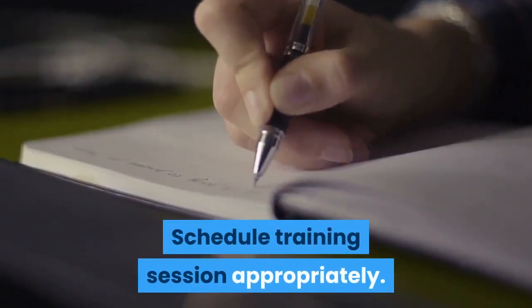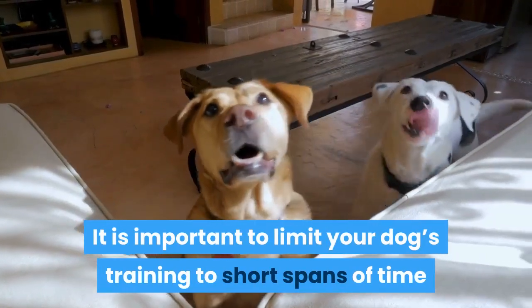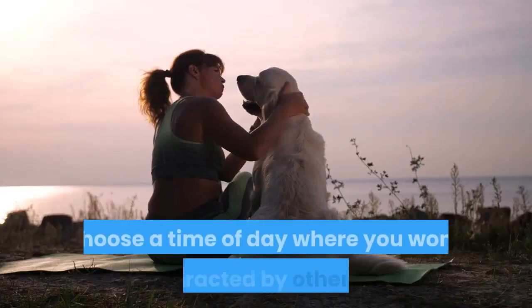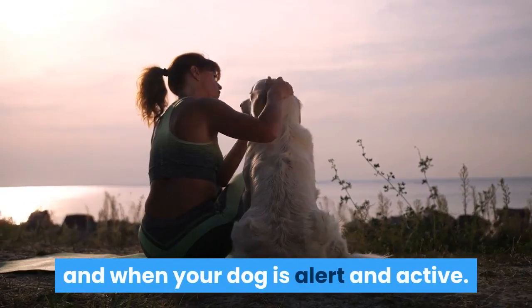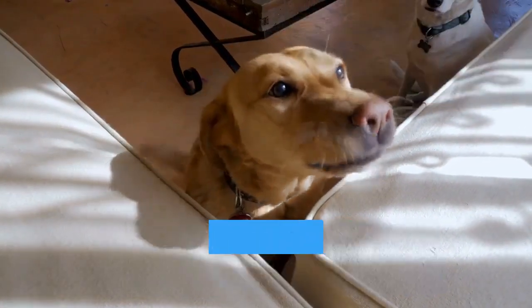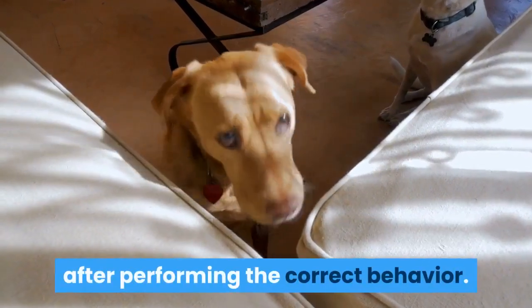Schedule training sessions appropriately. It is important to limit your dog's training to short spans of time when you can give your dog your undivided attention. Choose a time of day when you won't be distracted by other tasks, and when your dog is alert and active. Make sure to have your dog's favorite treats easily accessible, as you will want to be able to give them the treat immediately after performing the correct behavior.